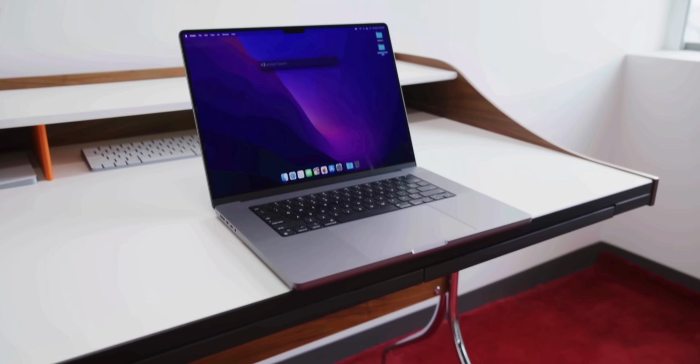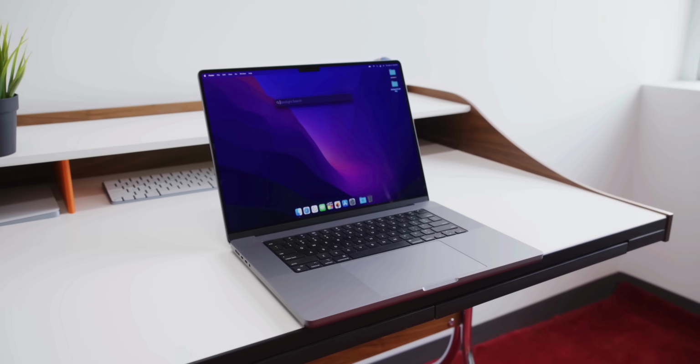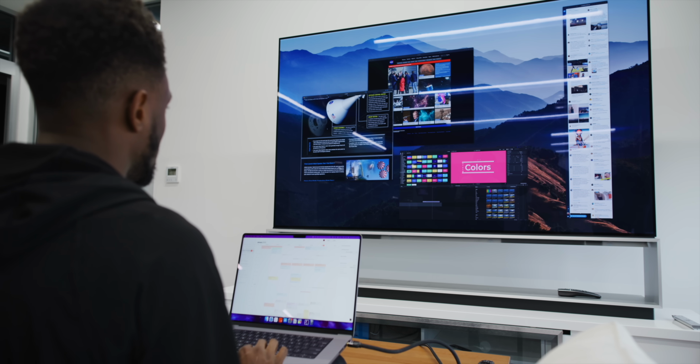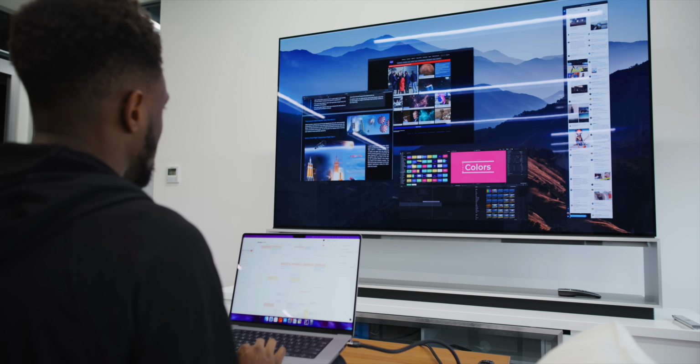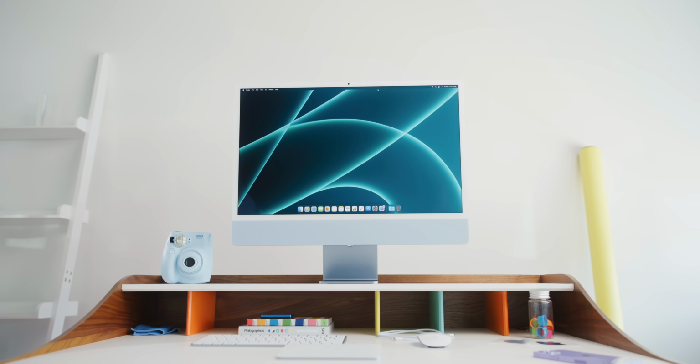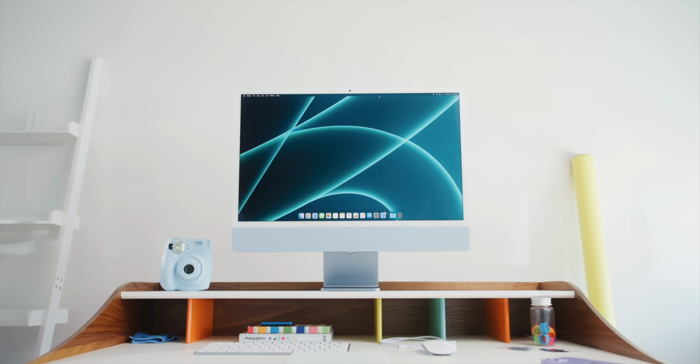For so long, Apple's prioritized these laptops, which makes perfect sense, by the way. They've been great. Lots of people buy them. But some people get the laptop and then just keep it in one room all the time because desktop options aren't as appealing. And if we're being honest, the iMac is cool, but it's not for everyone.